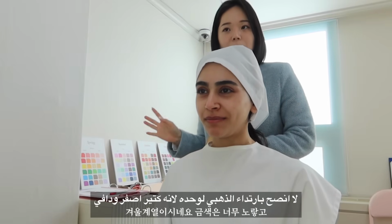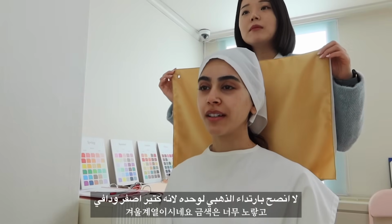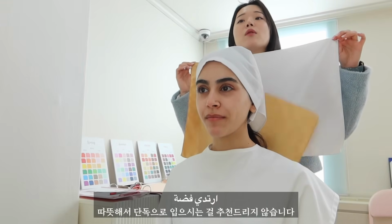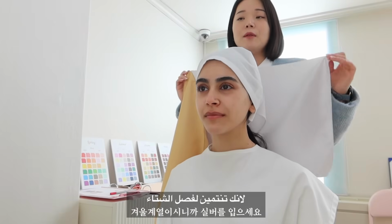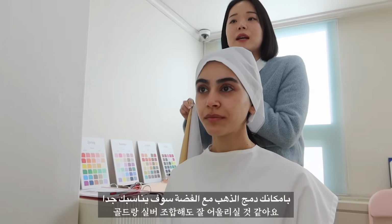Gold by itself, I wouldn't recommend it, because gold by itself is too yellowy, too warm. It will make you look even swollen. So gold is not a good one. Get more silver, Lina, but there's a thing you can do since you're a winter. If it's a mixture of gold and silver, then that's fine. With the one item, it will be better.